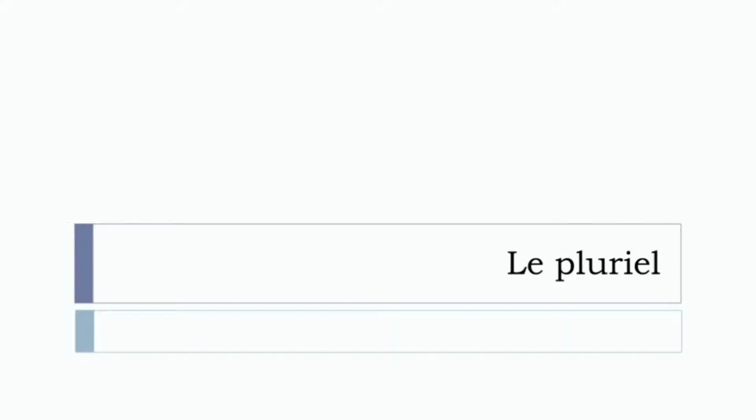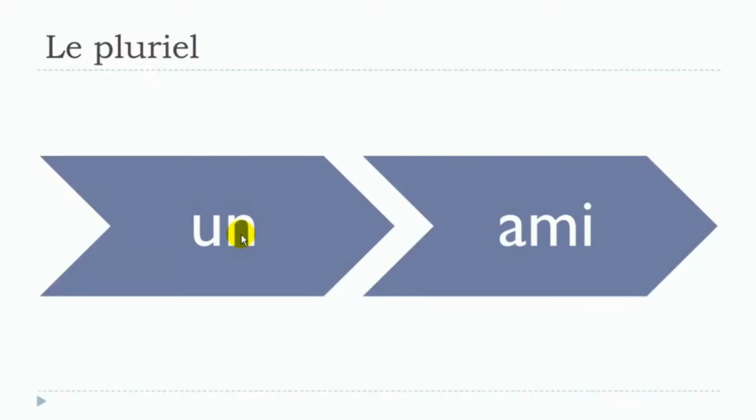And we'll discover together how to construct or make a plural form. So it's le pluriel en français. Let's start now. We'll take a basic example: a friend, un ami. Here you can see we've got this article indéfini, un, the masculine singular form, and then we've got ami, friend, also in the singular form.